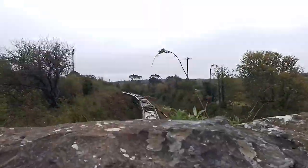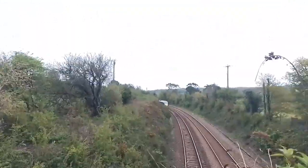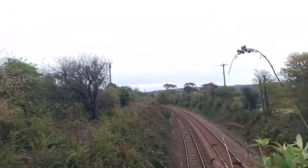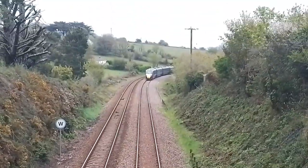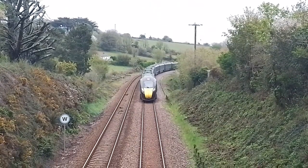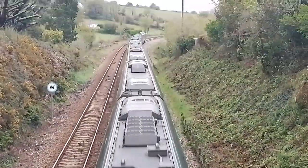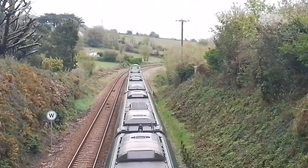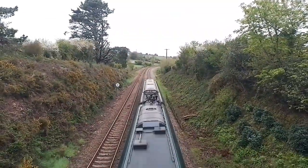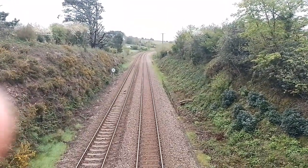And off it goes over there, the other side of our nice little bridge, Tom Perrow Farm Road Overbridge, 3 milestone. Try it out sometime, you know. And passing through here is 802111 on 1 Charlie 69 from London Paddington to Penzance. Off it goes to Penzance, passing our little bridge at 11:04.